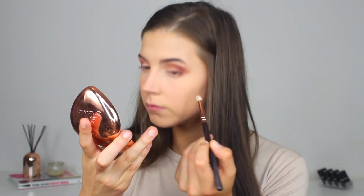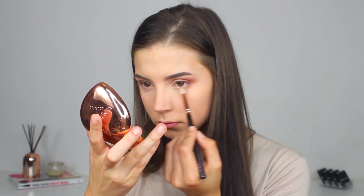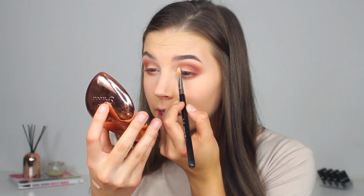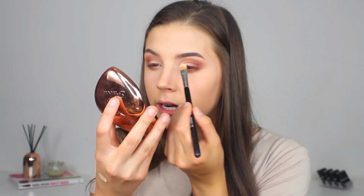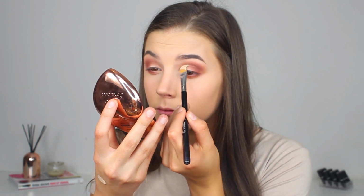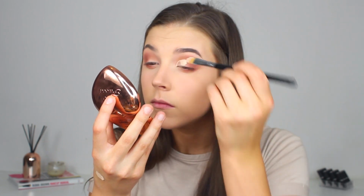So the next thing I'm going to do is build up my lower lash line. So I'm just going to take the shade Red Ochre and I'm going to mix it with Burnt Orange and apply that one on my lower lash line. What I feel like doing is cutting my crease. I'm going to take my Pro Longwear concealer again, grab a concealer brush. So I'm just starting at the inner corner and I'm going above my natural crease so that when I look forward you can see where I have cut the crease so that you'll be able to see the shadow.